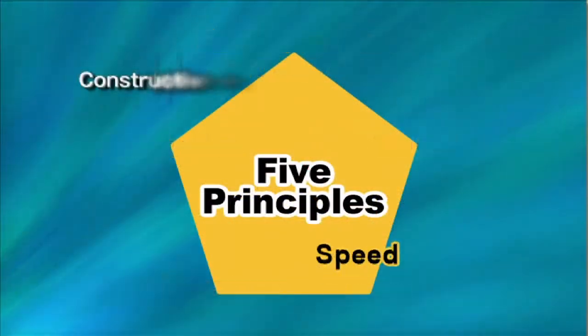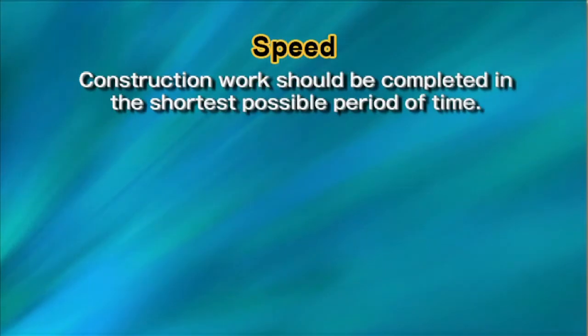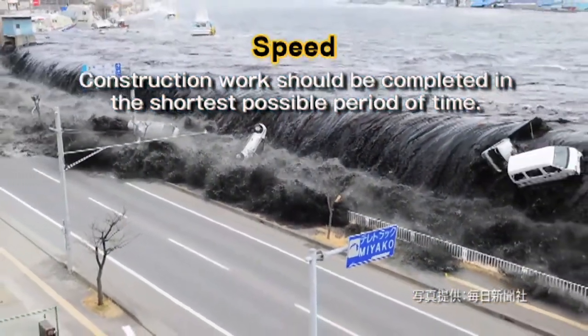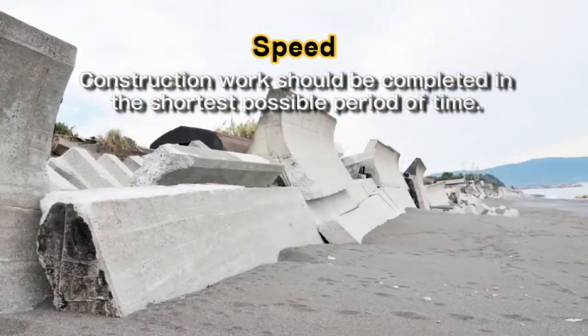The third criterion is speed. Construction work should be completed in the shortest possible period of time, and the functions of the finished product should be up and running as quickly as possible.